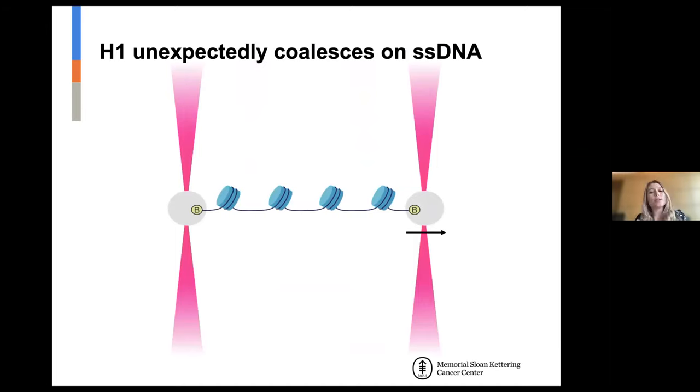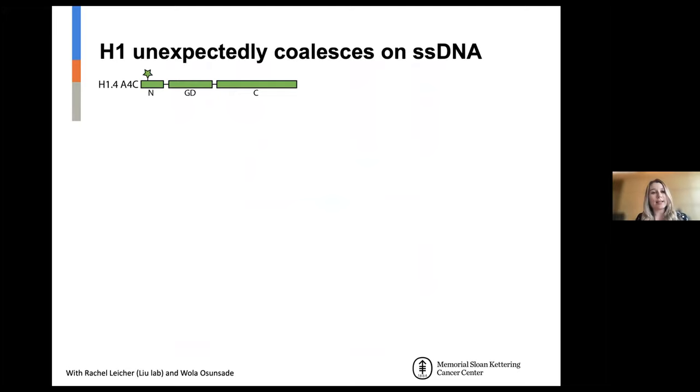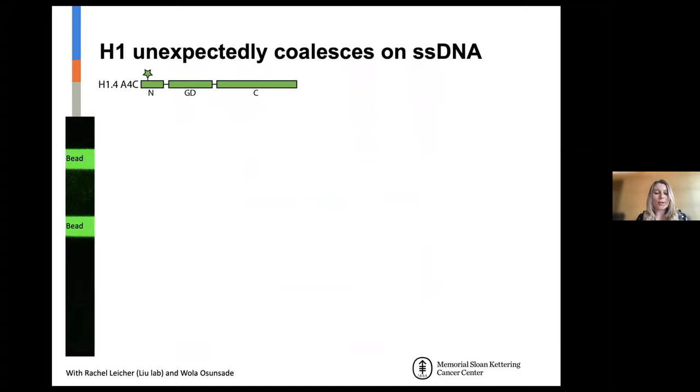And so we set out to do this with fluorescently labeled H1, both to look at its distribution along the chromatin array and also to look at the force of compaction. So we made our fluorescently labeled Cy3-labeled H1 and began this experiment. What you see here is a kymograph: we take a single one-dimensional slice of the fluorescence and then stitch these together along the x-axis to get a picture of how the distribution along the DNA changes over time.